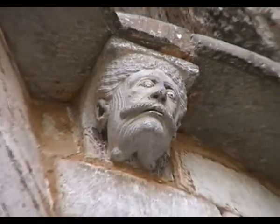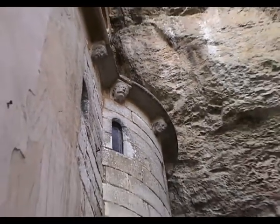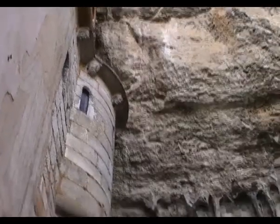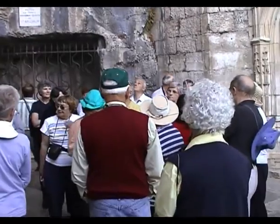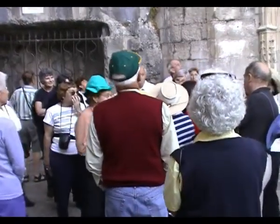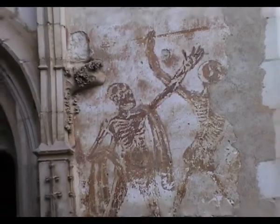And it's for young girls or for women that are not married, because it is said that when a young girl touches the entrance gate to St. Amador's tomb... The remarkable frescoes of death, one holding a shroud, the other a star.